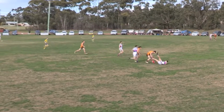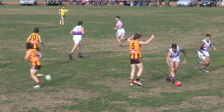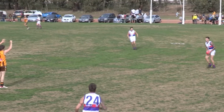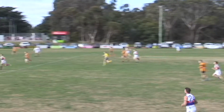Grundle's over the back. Can't take the mark. He stood up though. Then he went for the tackle. Barton got one high, said the umpire. And Timmy Barton will take the free kick. Centre wing. Two young balls there. Yep, so Barton. Not much to kick to, so he goes long as he can towards Lovett.